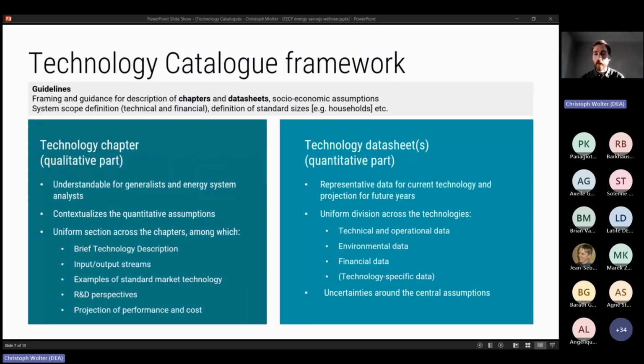Well, we have a uniform division across the technology spanning technical and operational data. Operational meaning also flexibility of operation of a given plant, for example, but also environmental data in the operation, and of course the financial cost figures, which of course is almost the most interesting thing. And this is supported by an overall guideline that sets the scene and gives the system scope definition and defines standard sizes of the plants in order to make the descriptions consistent across the whole energy system in the end.